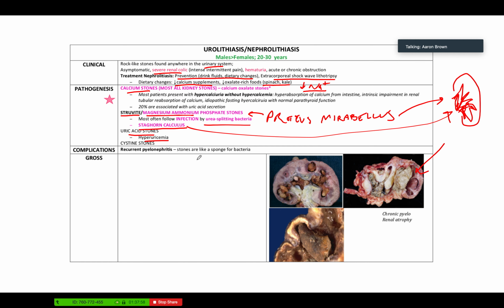One thing we need to be aware of is that having these stones is going to increase your risk of pyelonephritis, a kidney infection with bacteria, by a lot. If there's stones there, bacteria are going to love going in there and finding a little home for themselves.